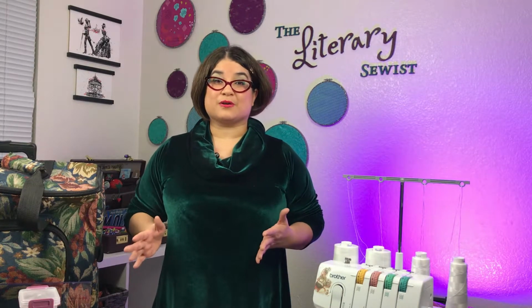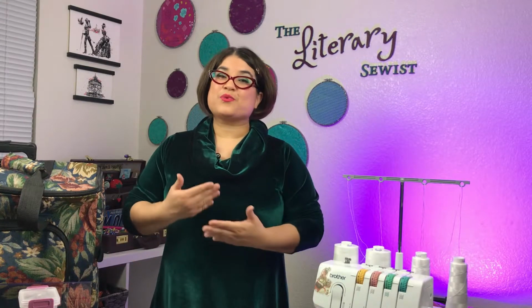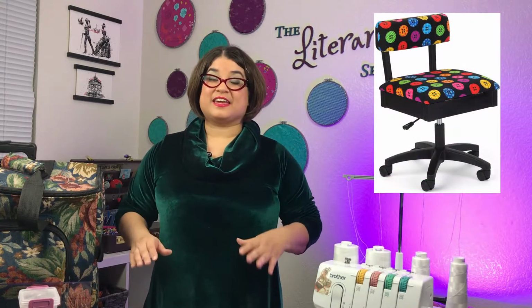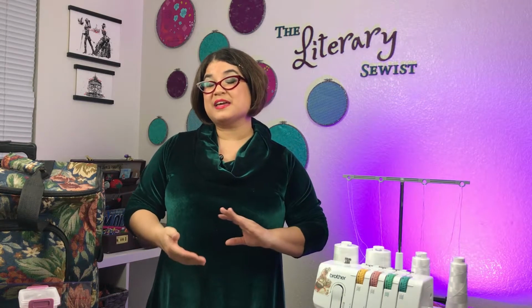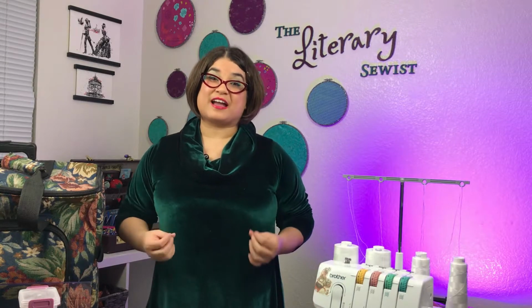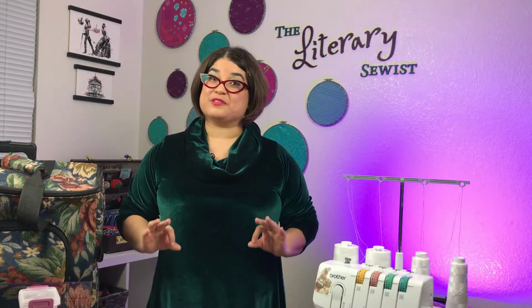So many of us who sew just grab whatever chair is available, sit down, and sew. We just want to get on with the project. So a sewing chair. They have a variety of different shapes and sizes. There are some that have little cubbies inside so you can store tools in them. There are some that have roller wheels. There's a lot of variety in picking out a sewing chair, so that's definitely an incredible, thoughtful gift.